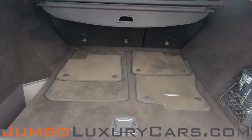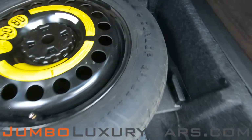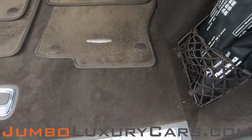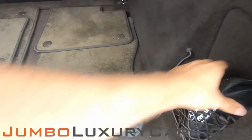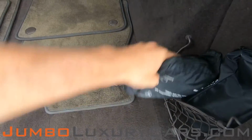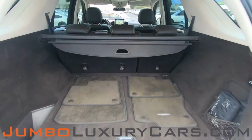Now let's take a look at the trunk. Here we have your floor mats. Under here we have your spare tire with tools and accessories that come with the vehicle. Here we have a first aid kit, plus an additional first aid kit. Overall, the trunk is in excellent condition.